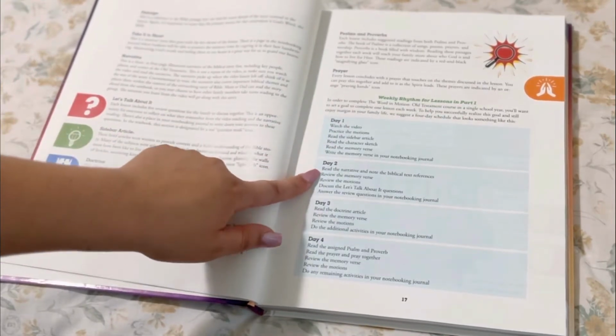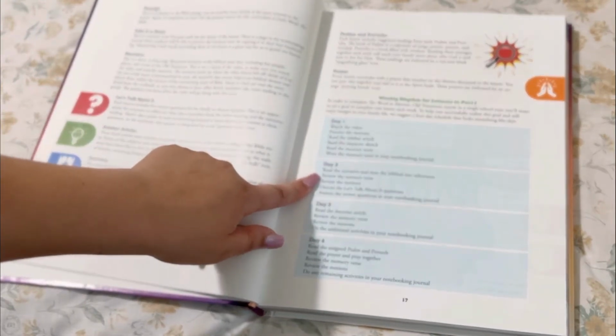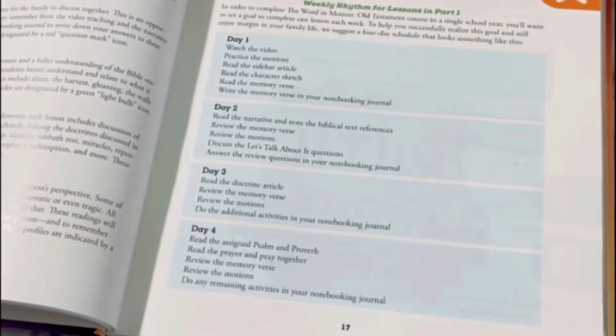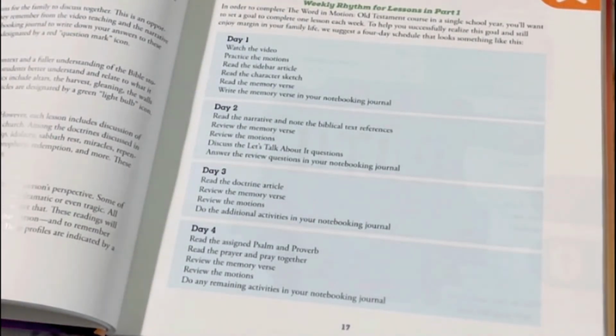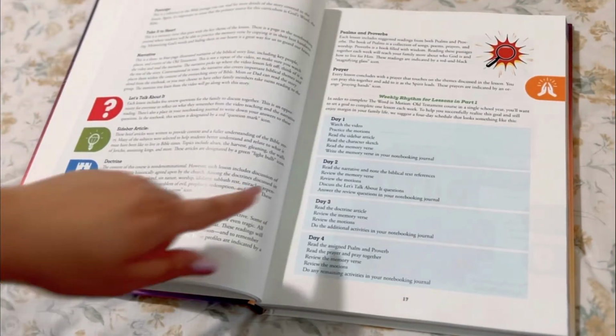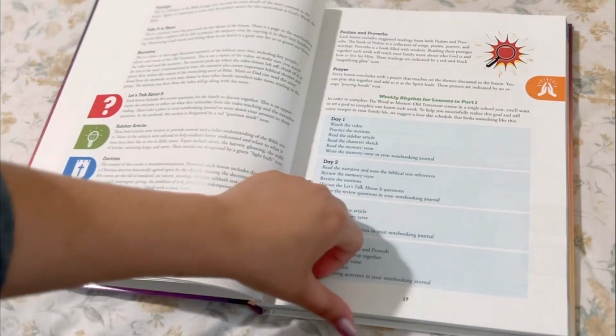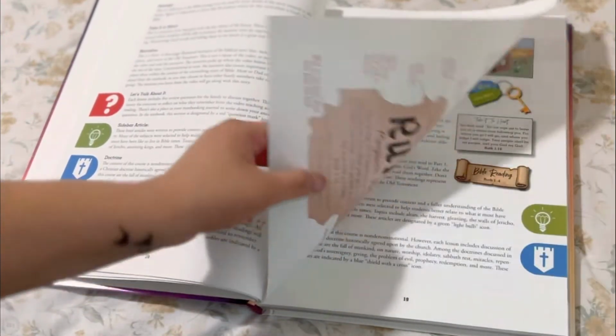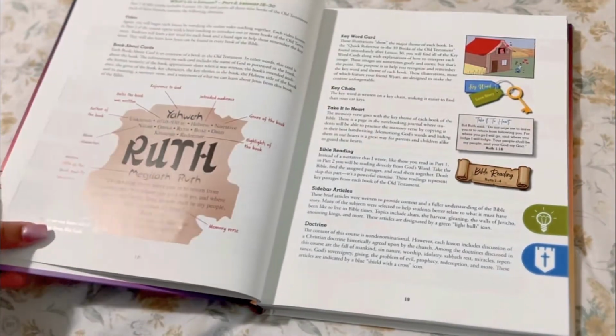Now, day 2, read the narrative and note the biblical text references, which I love, that the Bible is incorporated. It is not just something being taught and that's it. It is according to the Bible, and you're going to be referencing the Bible a lot. They'll break it down for you so you have a kind of a schedule.